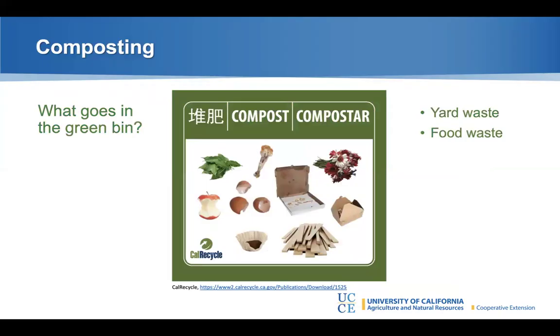And then what goes in the green bin? And this is the one that really tends to vary by location the most. So what can usually go in is yard waste for sure. In California, I would say most cities are going to eventually be able to take food waste. Some cities have it, some cities don't. So any kind of green material from garden trimmings can usually go in there. And then depending on your waste company, you may be able to put food in. And then maybe some lightly food soiled paper.